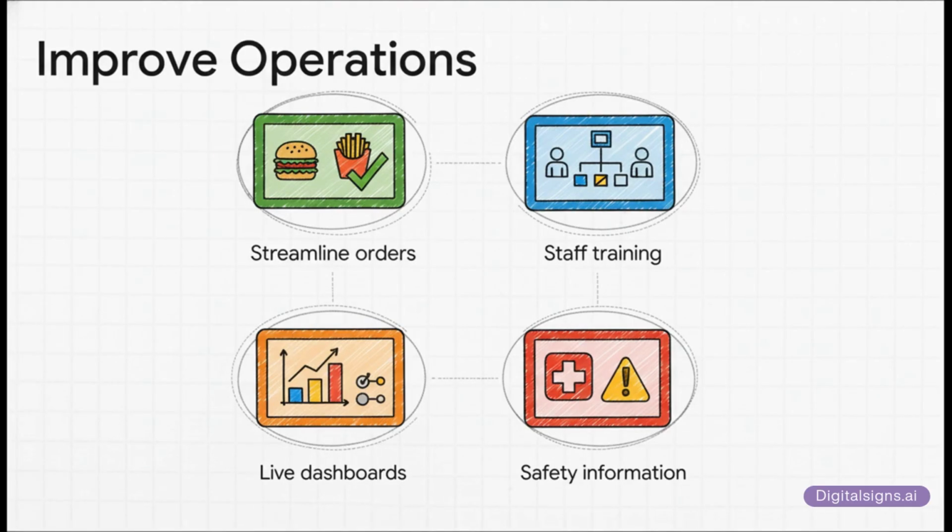In a restaurant kitchen, these display systems can streamline orders and slash the number of mistakes. In the back office, screens can deliver quick training snippets, show live performance dashboards, or get critical safety info out there way more effectively than some email that's just going to get buried anyway.